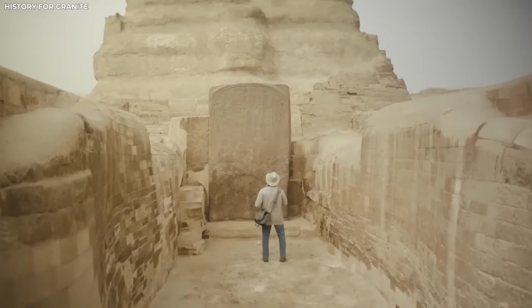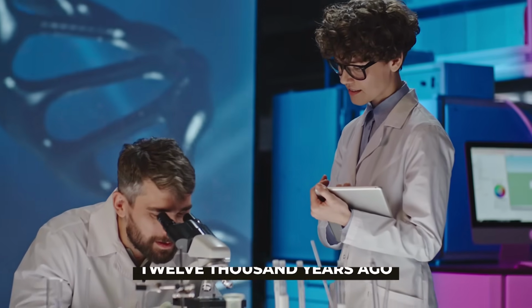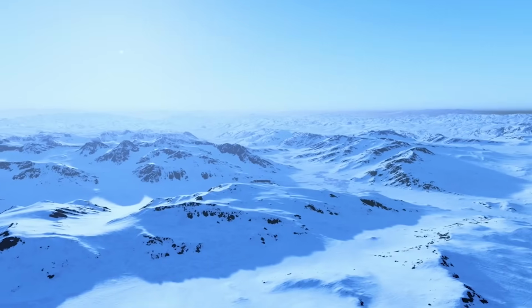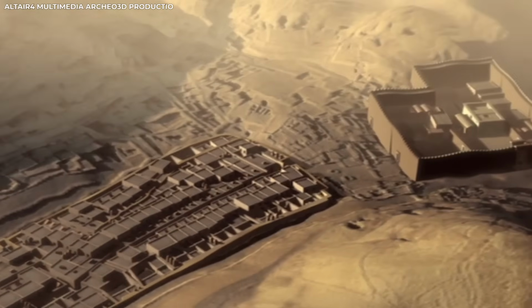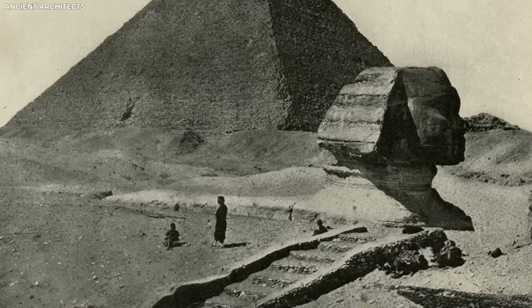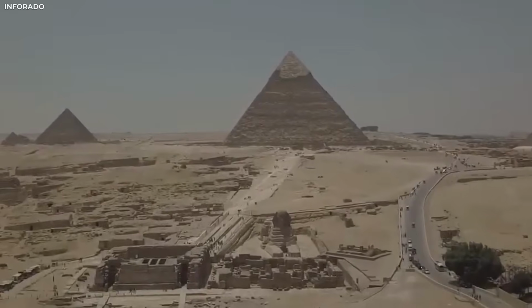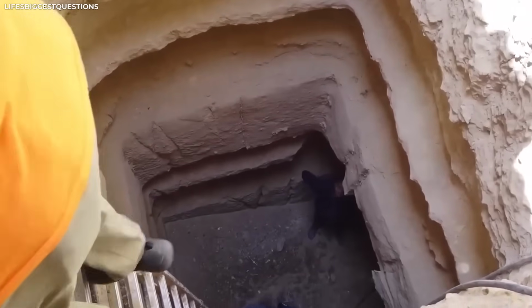Genetic research adds another layer. DNA studies show a bottleneck in human populations around 12,000 years ago, consistent with a global catastrophe at the end of the last ice age. If advanced groups had existed before that disaster, they may have been reduced to scattered survivors, carrying fragments of their knowledge like embers of a fire. Perhaps they encoded what they knew into monuments, hoping future generations would one day rediscover it.